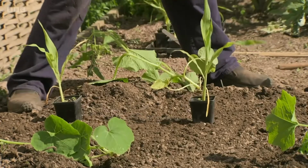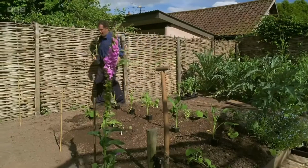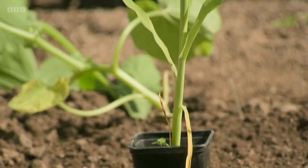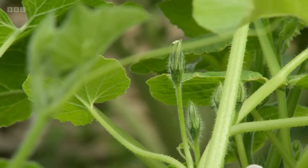And so if we plant them at a spacing sort of like that, and they go down here. Now, I must stress how important it is to water these. When I finish planting, I will water these in, give them a really good soak. Now, the secret to this really is managing your space well, just working out how they're going to grow.